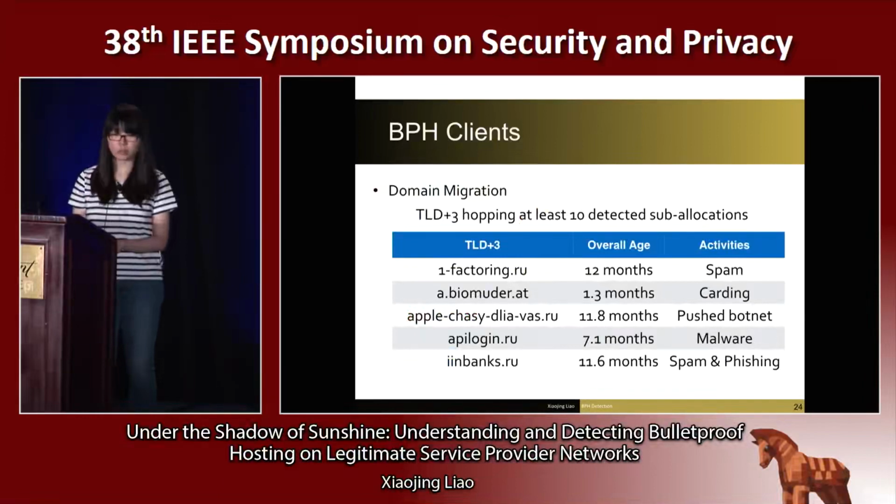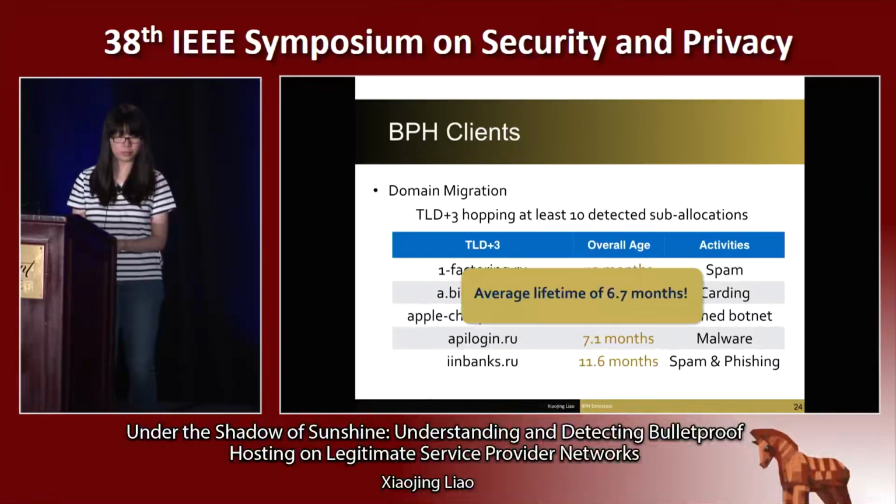When checking the clients' movement between the suballocations, and sometimes even Bulletproof hosting services, we found the network movement enabled the domain to survive for a longer period. Table 5 shows 5 selected domains hopping between at least 10 suballocations and lasting for months. On average, we found the moving domains hop between 3 detected suballocations while enjoying an average life of 6.7 months.